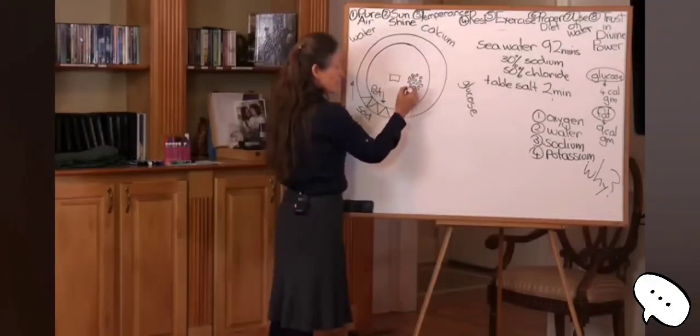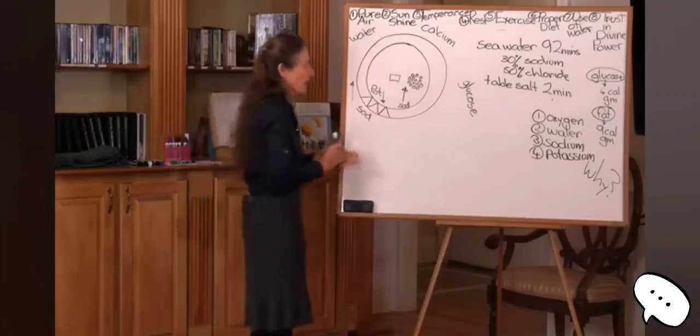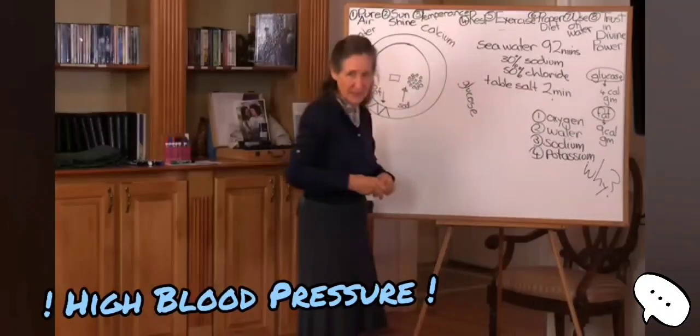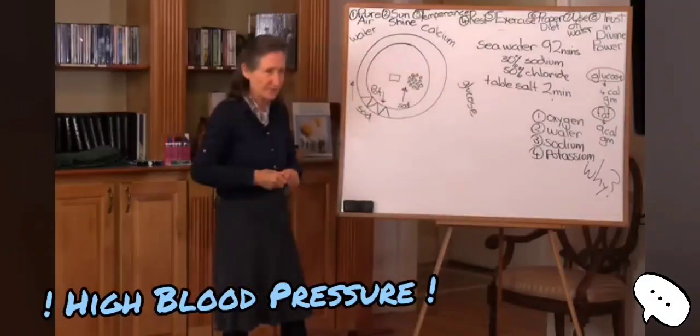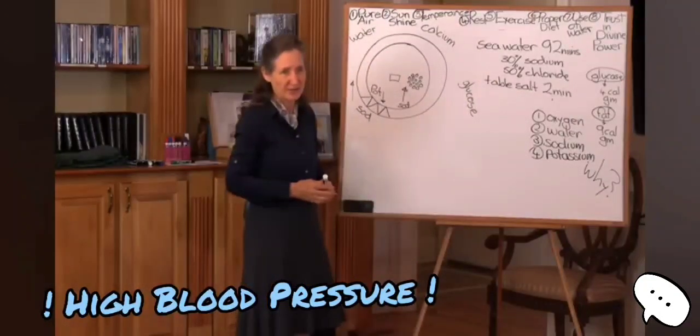So now sodium levels inside the cell are rising, which they should not, and the cell swells. What's that called? High blood pressure. The doctor is right. Table salt will contribute to high blood pressure.